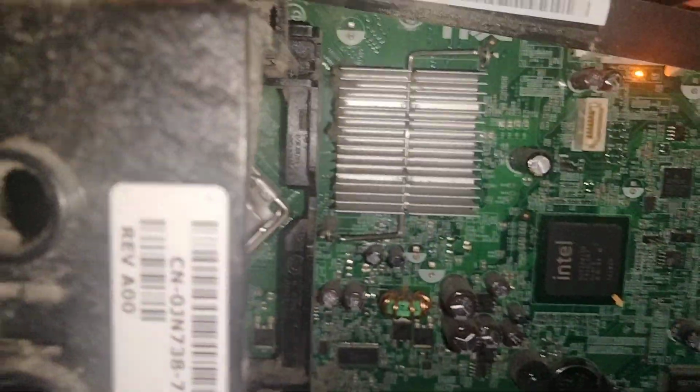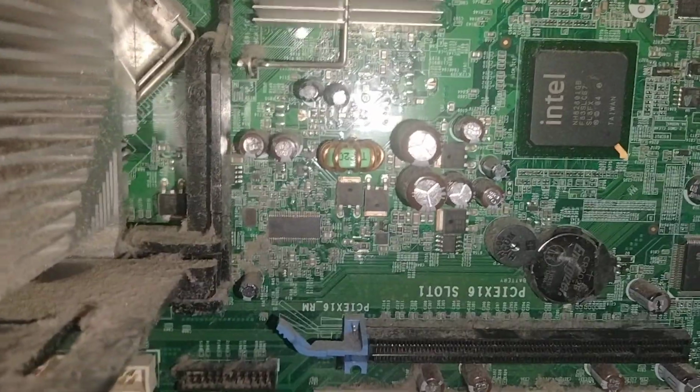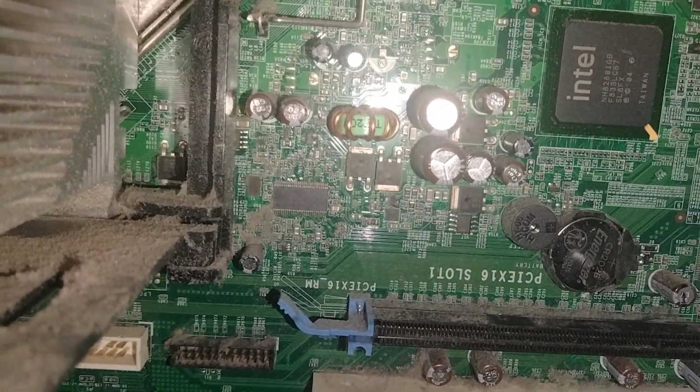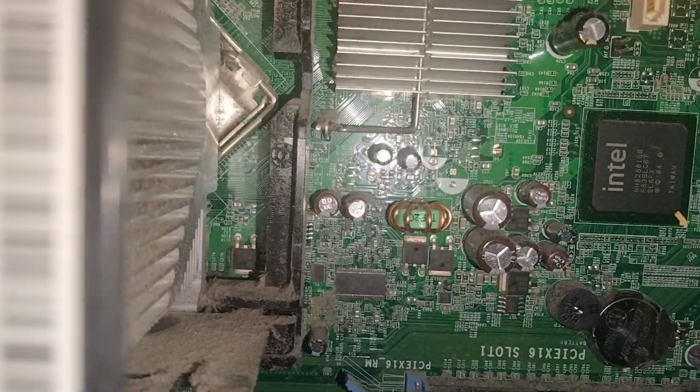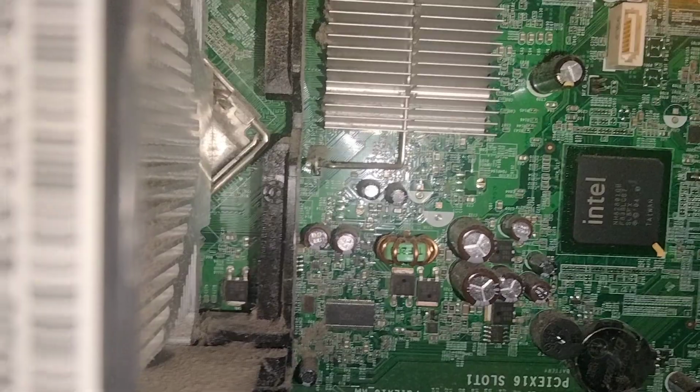Anyhow, so I brought this home. I still gotta dust it out more. I got a couple air dusters. I got a power cord, plugged it into the monitor, turned it on, and this motherboard here, you could see the little beeper. It's down by the coin cell battery. It was making noise, and then there was an orange light, and the monitor wasn't showing anything.